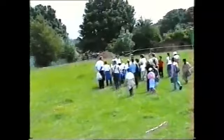I'm bringing a little group of kids tomorrow from school, so I came down just to check where I could park the minibus. So yeah, I'm going to be able to go in and have a little look.